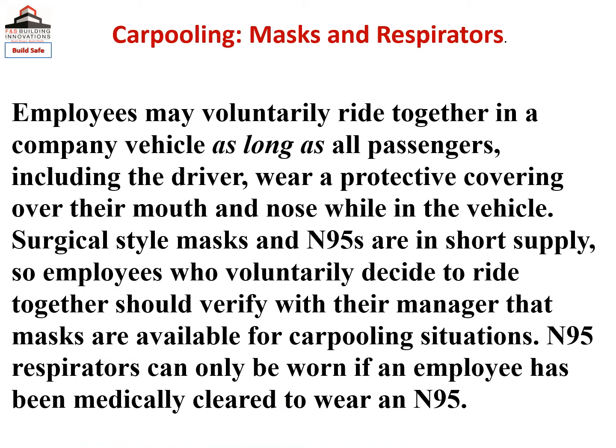When carpooling, regarding masks and respirators, employees may voluntarily ride together in a company vehicle as long as all passengers, including the driver, wear a protective covering over their mouth and nose while in the vehicle. Surgical style masks and N95s are in short supply, so employees who voluntarily decide to ride together should verify with their manager that masks are available for carpooling situations. N95 respirators can only be worn if an employee has been medically cleared to wear an N95.